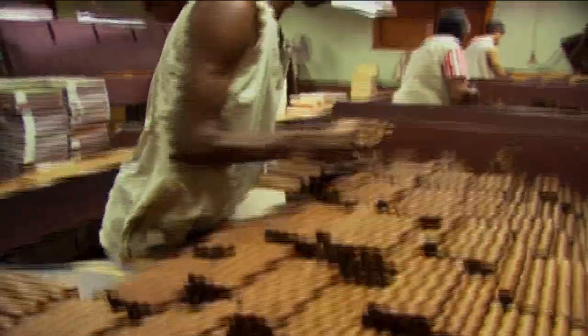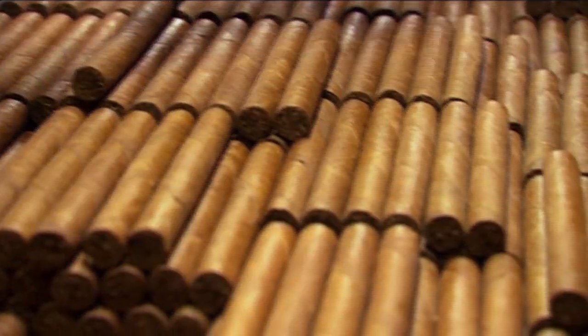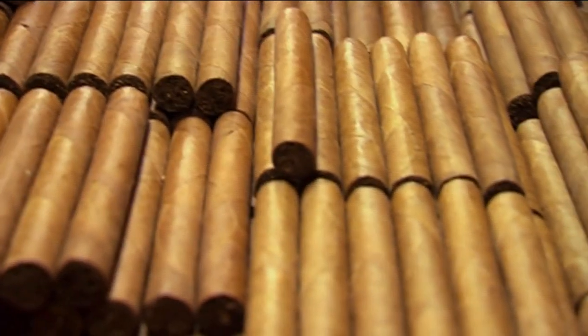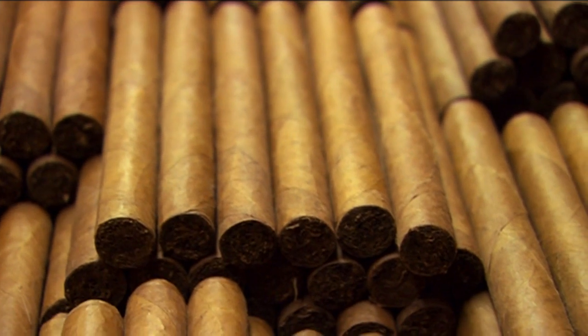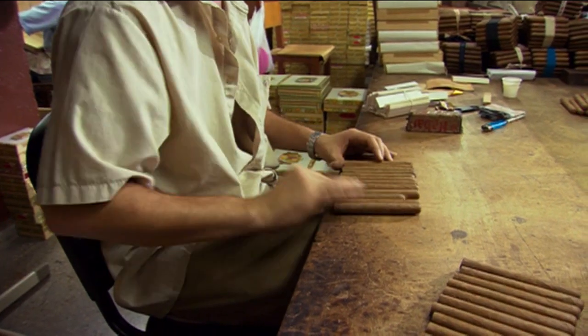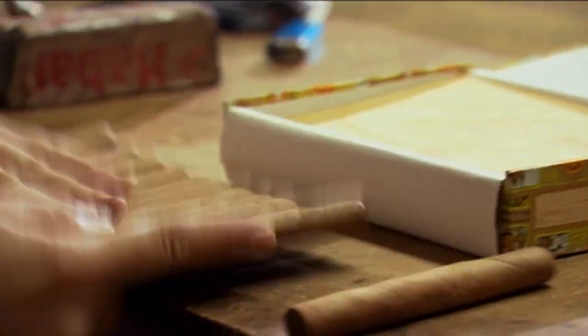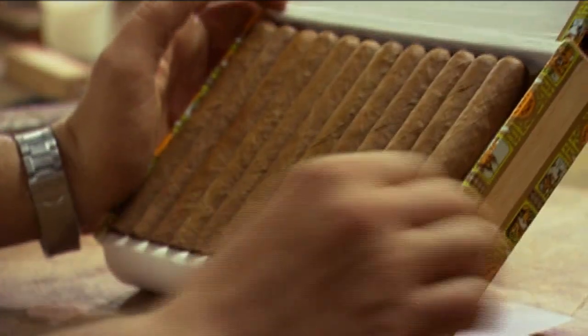The end of the production line for all cigars is the sorting room. Here, they're carefully graded into 60 shades of color variation. Each box of cigars is a custom matched set. Even within each box, the cigars are lined up from dark to light, left to right.